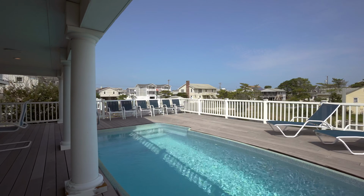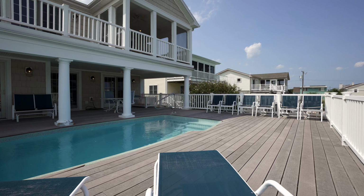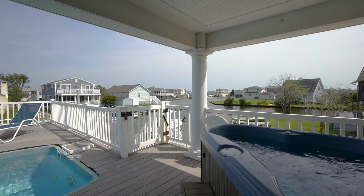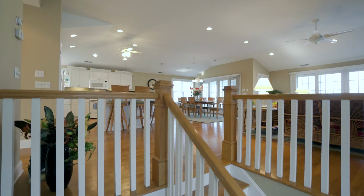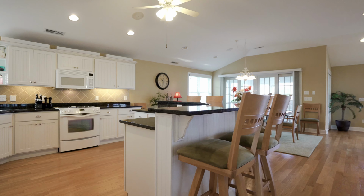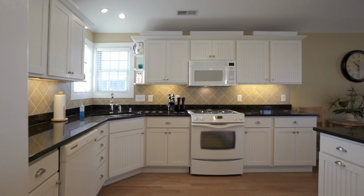Three large decks and a screened-in porch provide water views from all levels, while the elevated pool is the perfect place to relax and enjoy the sun. The third floor kitchen and living area is perfect for socializing while enjoying the water views. This listing is being offered as truly turnkey with all of the furniture included.